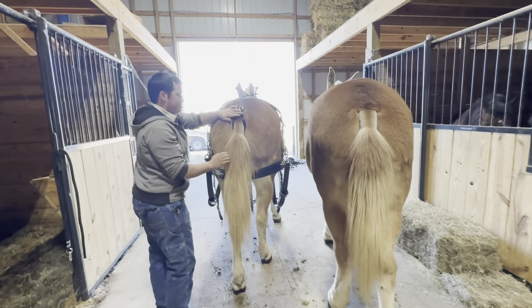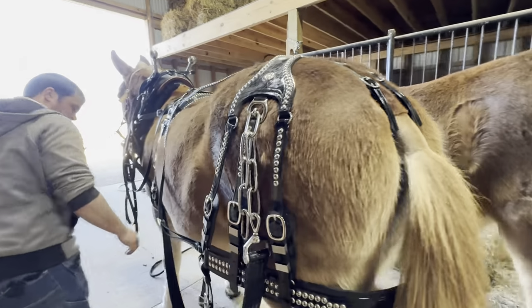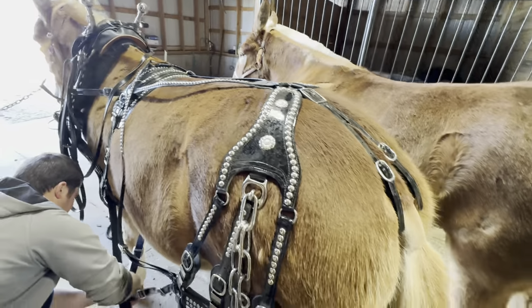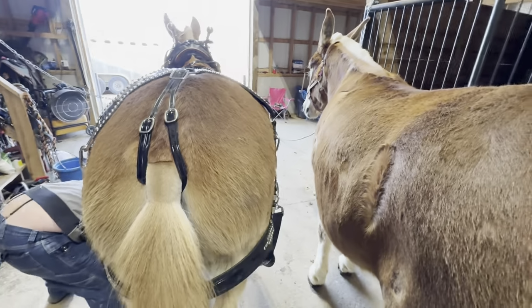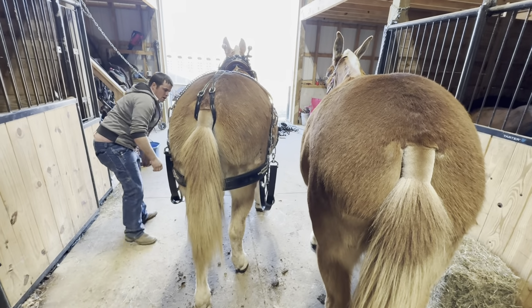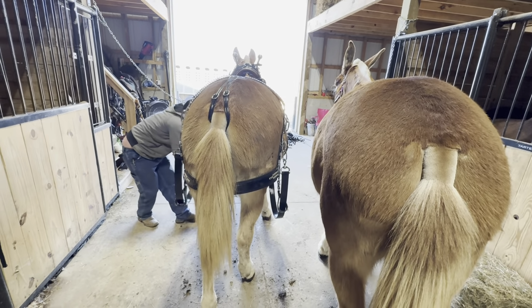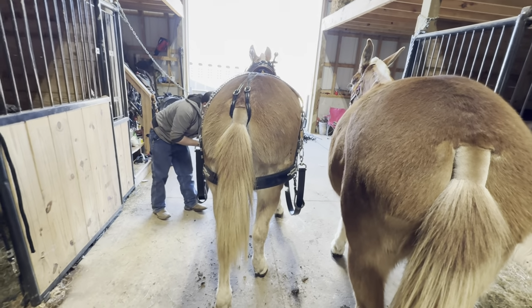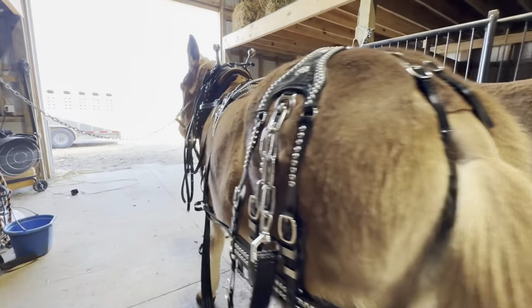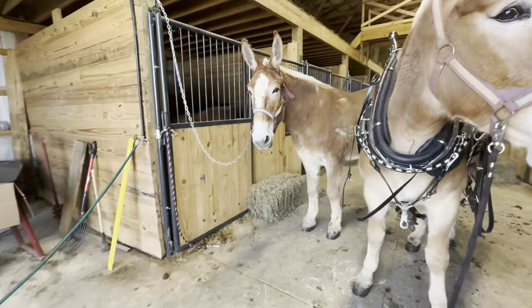I don't think you'll find a better size mule either, guys. These mules are just the absolute perfect size all around. And they match dead on. I mean, the only way you can tell them apart really is their blazes. They're as good a matched pair of mules as you're going to find anywhere. I'll step over here so you can see him harness up the other one.